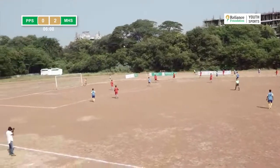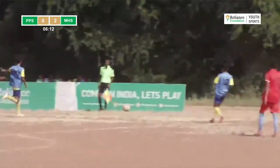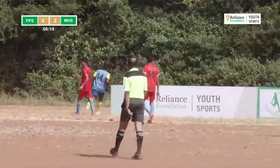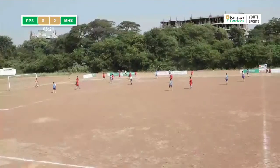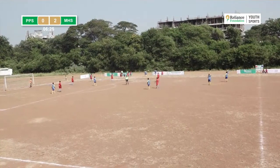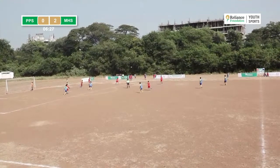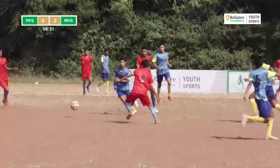The ball goes on the right flank, but the through ball is not so successful. But the striker, number 10, is already behind the ball. Aditya is trying to get the ball, putting the pressure on. That's a very good thing. The pressing from the front is very important for a striker as well. As you can see right now in modern football, it is very important for a striker to be effective in defensive transitions as well, and you could clearly see that over here.